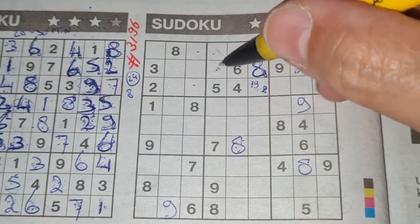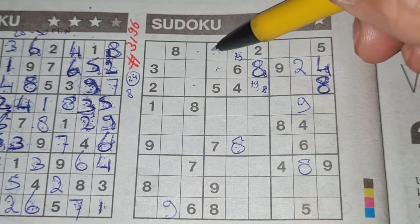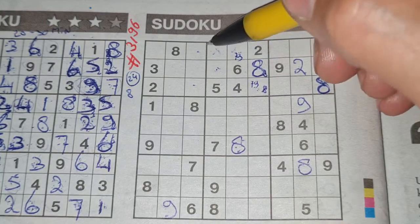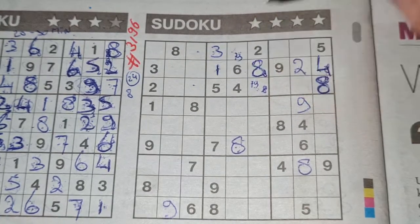So what are the other numbers in this big square? 1 and 3 are missing. We see a 3, no 3 there. 3 should be here. The 1 goes there. All right.